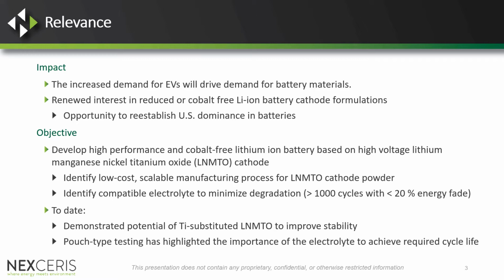Our project centers around demonstrating the viability of a cobalt-free titanium-substituted LMNO high-voltage cathode. Poor cycle life has limited its adoption. The objective of this project is to identify both novel microstructures and cell chemistries to improve stability, and low-cost, scalable manufacturing processes.